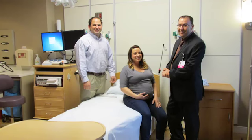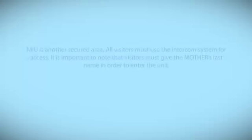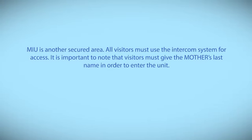Your support person may want to bring in whatever items you wish to have with you during your stay on MIU, as well as your baby bag. MIU is another secured area. All visitors must use the intercom system for access. It is important to note that visitors must give the mother's last name in order to enter the unit.